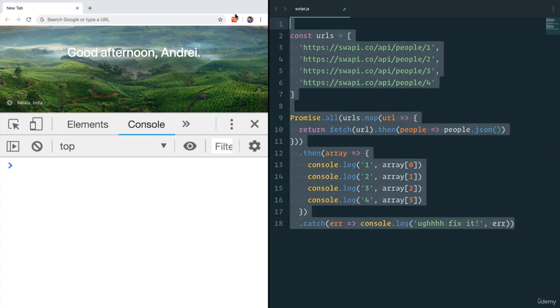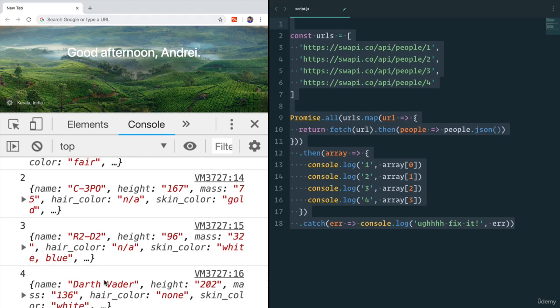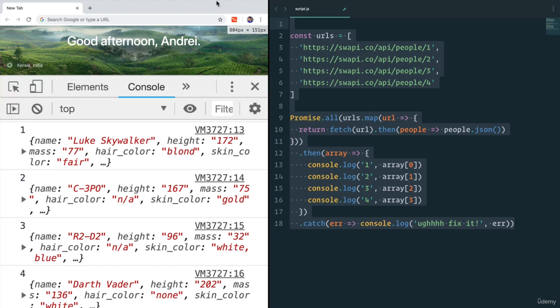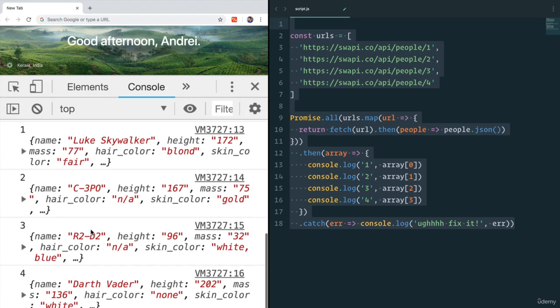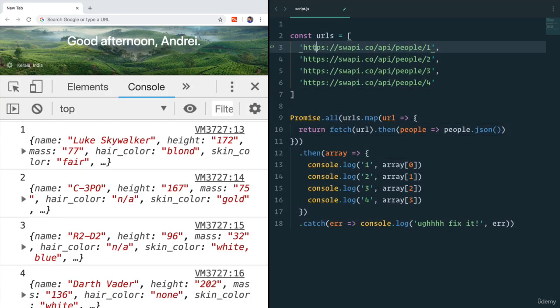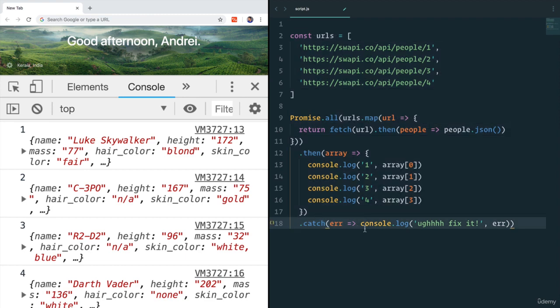So if I copy this and paste it into our console, we get our users. We have Luke Skywalker, C-3PO, R2-D2, and Darth Vader. And if this doesn't look familiar to you, make sure you check out the promises videos first before tackling this one. Now, the first feature I'm going to talk about that's new in JavaScript is called finally.